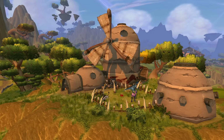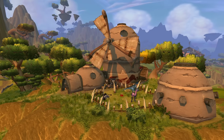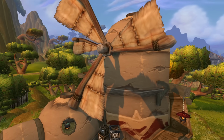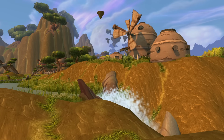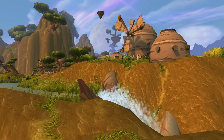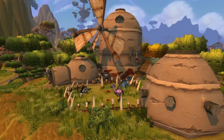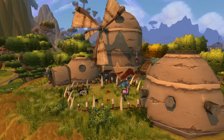Number 9 are the windmills located at Garadar in Nagrand, and these windmills give me the most primal feeling out of all the windmills. They're made out of big sticks, and it looks like hay or straw or something like that. In fact, in terms of the oldest windmills, it says the Netherlands have some that date back to the 8th century, and the Persians had them in the 5th century.